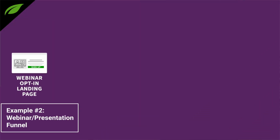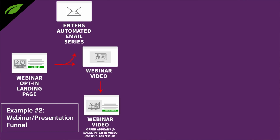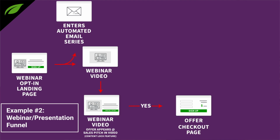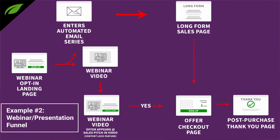This is actually a webinar funnel, and some marketers call it a presentation funnel. It's the exact same thing. The idea behind this funnel is to sell a bit of a higher ticket product, anywhere from, I would say, $100 to $2,000, and you just send people there.